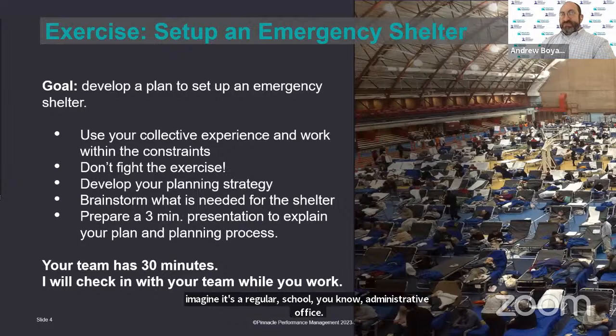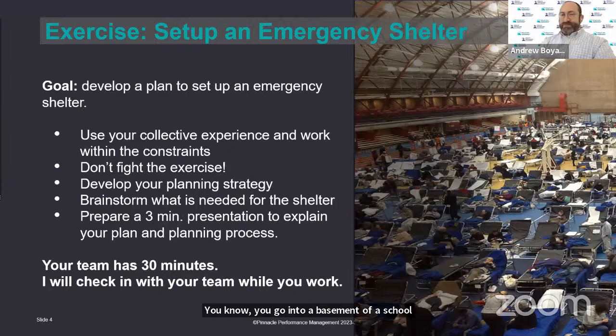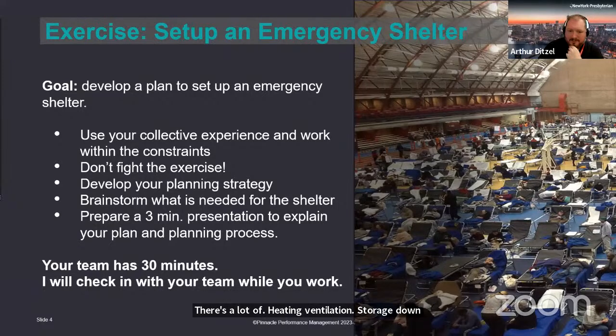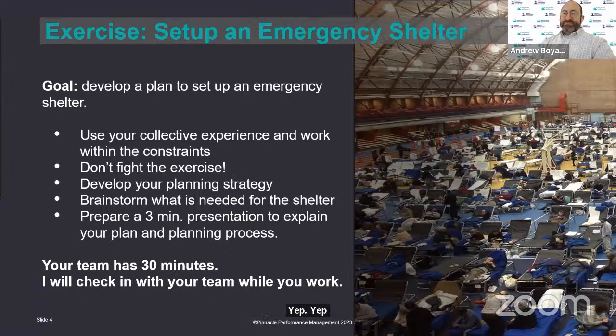And the basement, you'll see that there's a boiler room there. You go into the basement of a school building and you'll get an idea. It's a typical sort of setup. There's a lot of heating, ventilation, storage down there. Yeah, so the basement's out of play for sheltering. I see Mark asked, do we have power and telephone? Yep. Assume that power is available. It's not going to be interrupted, and your communications will be uninterrupted.